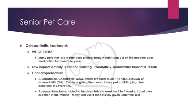Low impact activity is critical for these guys. Short walks on flat ground, swimming. If you can find a place with an underwater treadmill, that's awesome. And rehab is also very, very good, which may be at a board certified rehab center, or you can do things like passive range of motion, muscle massage, those types of things.